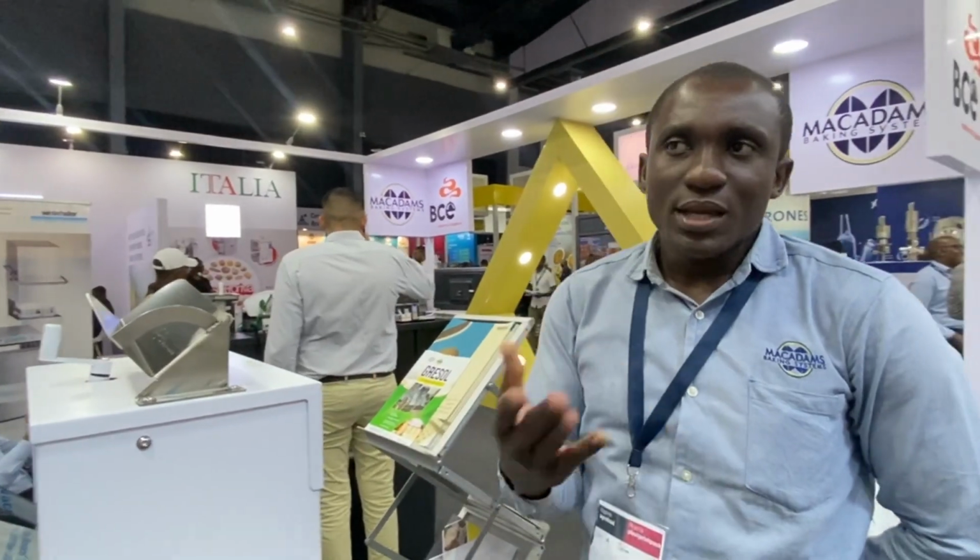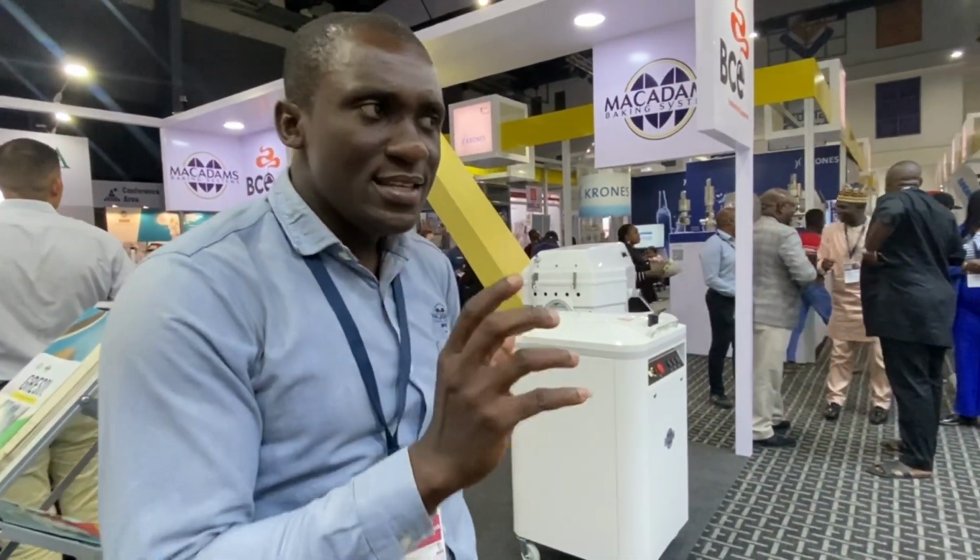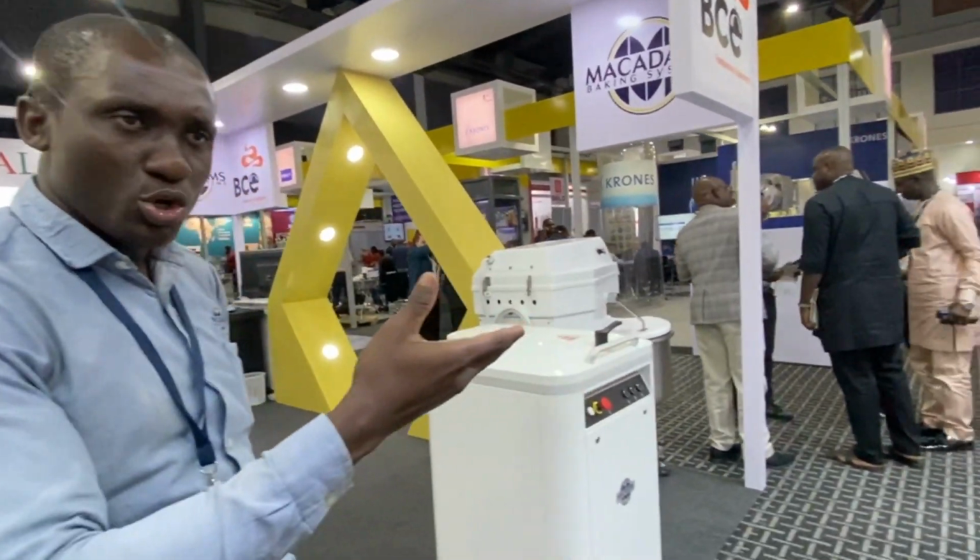So the next item we are going to talk about, we call it the divider. This divider is a brand new product that came in. We call it Macadams Vitella divider. It divides your dough into 20 accurate parts for you, so you don't need to scale it. It's so accurate. So I'll show you.